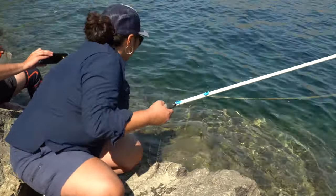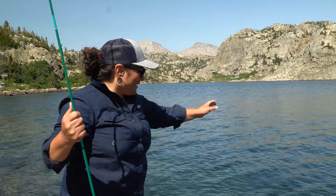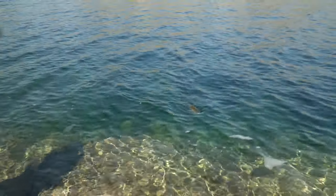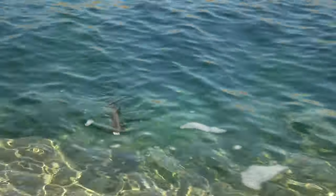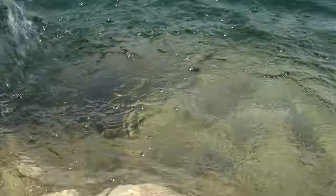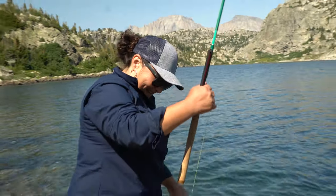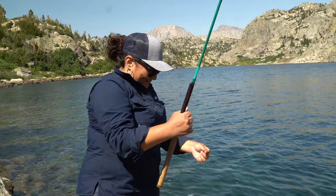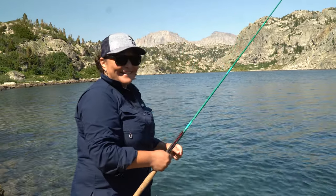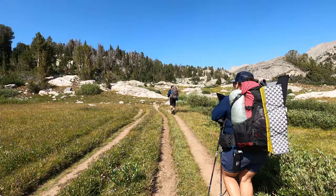Micah's just, and it's off. Micah's on another fish. Man, look at that. Let's see the fish. Where's it at? Right there. Got another rainbow. Oh, and it's off. Short range release. Popped off. Another rainbow. That was another nice one. A lot of color on it.